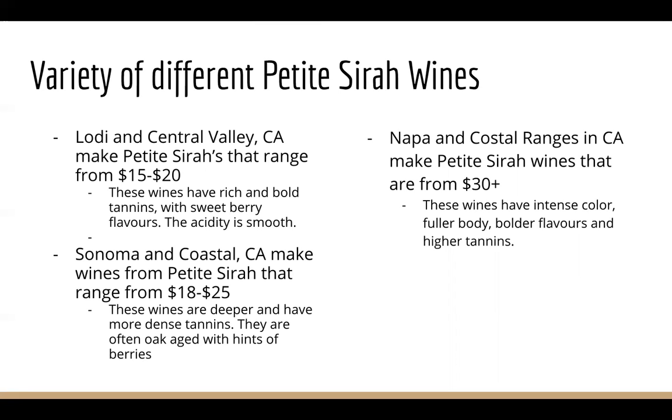So moving to Napa and coastal ranges in California, they'll have Petite Syrahs that are from $30 and up. So you'll have more of your expensive wines that come from this area. They tend to have a very intense color, plummy, dark purpley, fuller body, and bolder flavors with higher tannins.